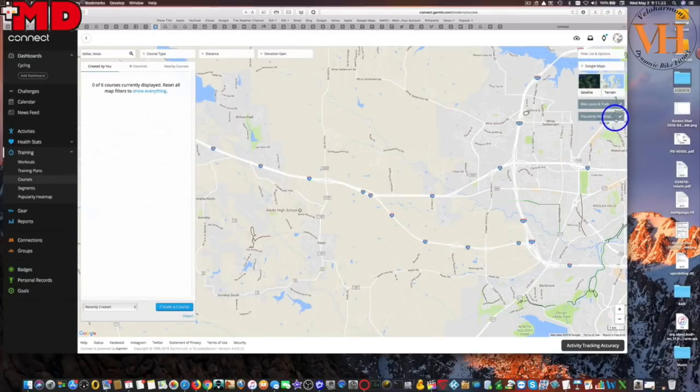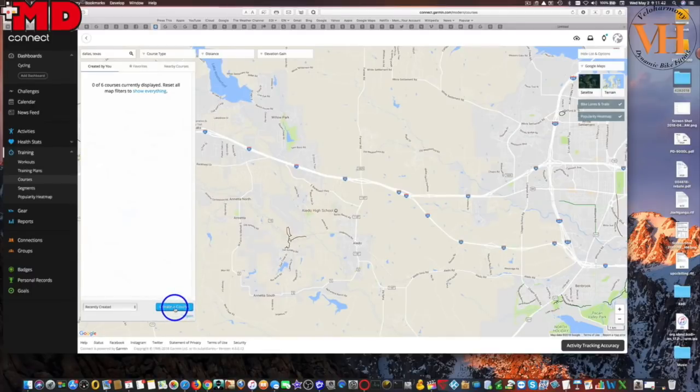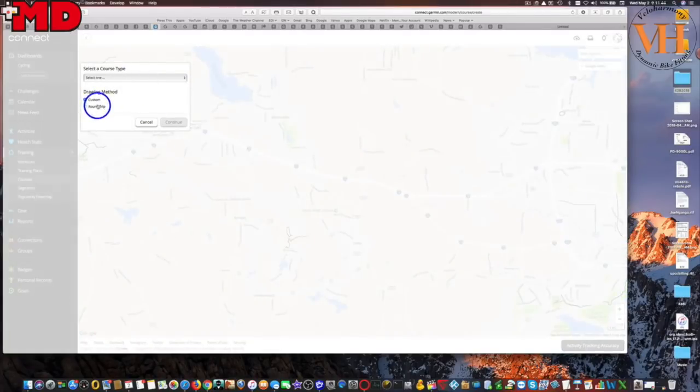There we go. There's my popularity heat map. By selecting this, it will show purple choices on the map. Let me create the course here so it can show up. I'm going to use a custom drawing method. So I will select later.